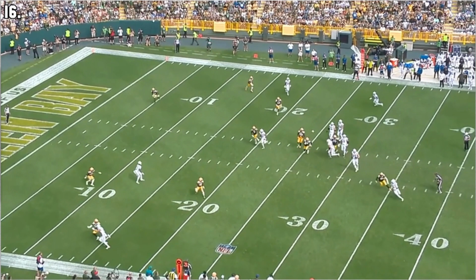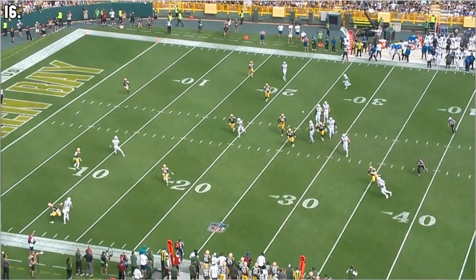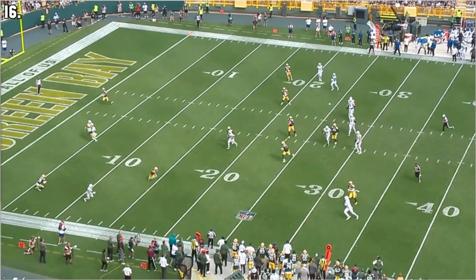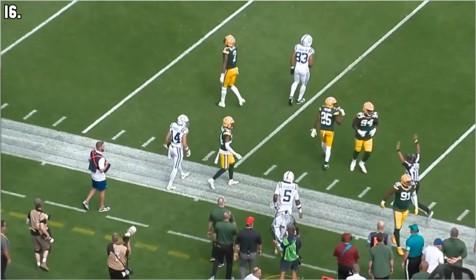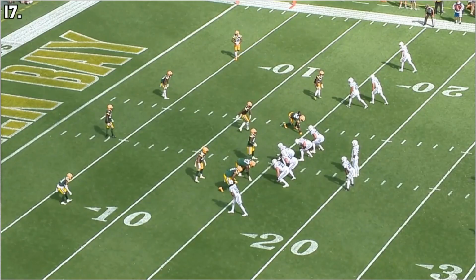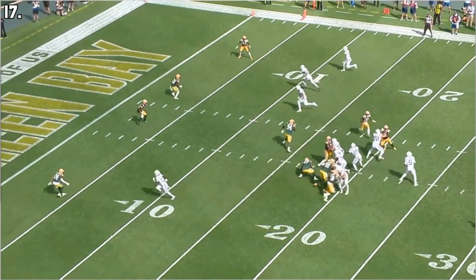He puts up his hand as if he's going for a fade route, and then Valentine takes his eyes off the receiver. Pierce is just going to stand there, gets 5 yards of space, easy completion, easy first down for the Colts. Just going to be doing a few more plays, not going to go into too much detail, but this is, again, the dangers of a scrambling QB.